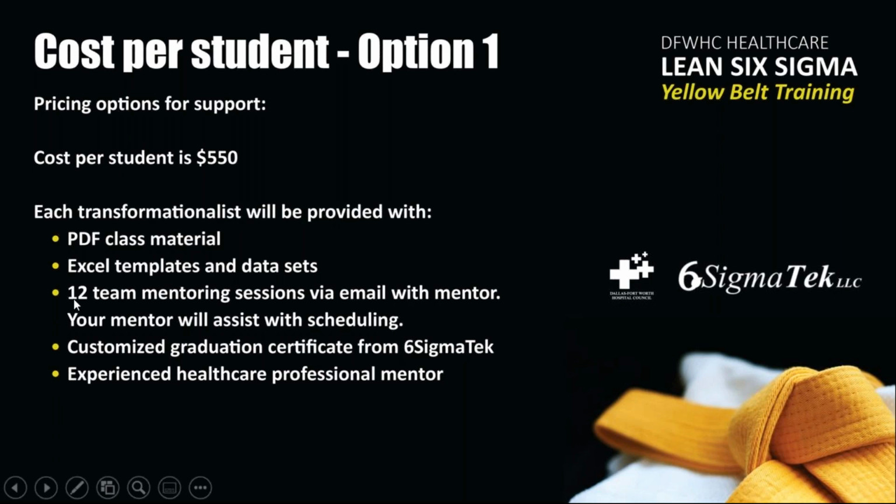So option 1, you're going to get 12 mentoring sessions via email only. So basically, you get 12 sessions. Your mentor will say, our first session, you have to complete a charter, a VOC, or something like that. Each session has a to-do. Each of the 12 sessions has a to-do. So every time you come back, we have to discuss, did you complete what you were supposed to complete in our last meeting? So that's 12 mentoring sessions. This is over a 60-day time period.